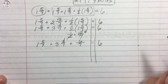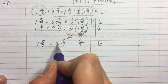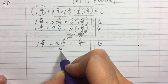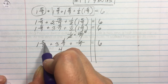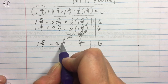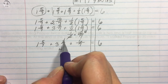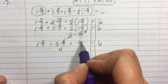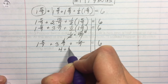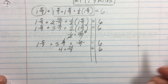Thankfully, I have all common denominators. Whole numbers: 3 plus 1 is 4. 5. This was 3 and 3/7. It's hard to read my 3. 5, 6, 7, 8 plus 6, 9, 10, 11, 12, 13, 14 plus 14 sevenths is equal to 6.